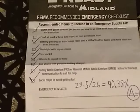So I gave myself 23.5 out of 26, which is 90.38% or an A-. And like I said, I could probably check off that food one, which would give me a slightly higher score, but I figured I would just score myself based on how prepared I was about a week ago. And so it was an A- at the time. At this point, it would be a 24.5, which would be an A, but I just figured I'd share that.